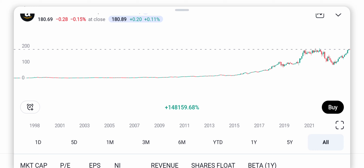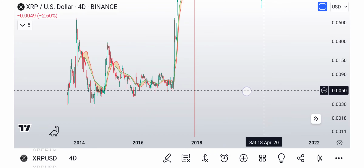So Amazon's almost the biggest company in the world, and it took about 20 years before that happened, right? If you look at 1998 and go to 2008, that's 10 years of going flat. And then 2008 to 2018, that's when it really started picking up. So I would say probably more like 15 years. XRP is a baby. It's only been out since about 2013, 2014.